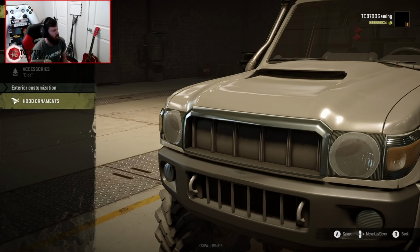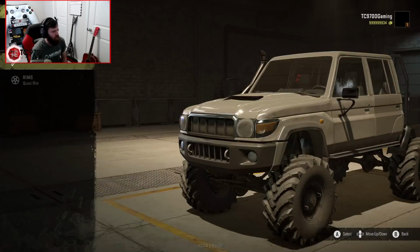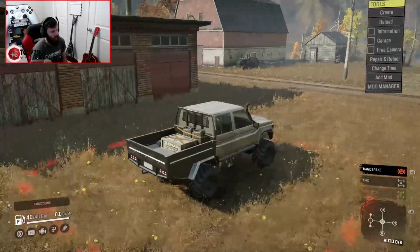Although I do wish that we could throw beans on the dash. Now, you can't, wait a minute. Can you not change the color? Oh, I guess it's silver. And you better like a silver rig because that's what you've got.